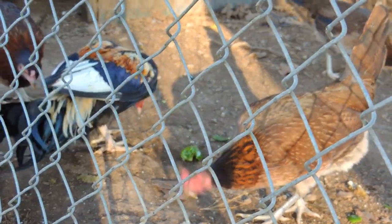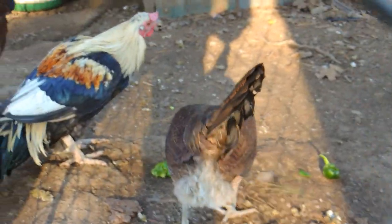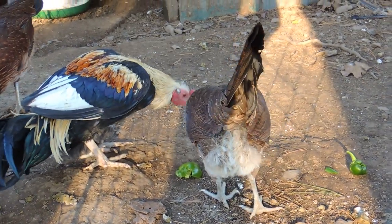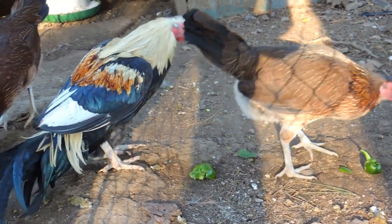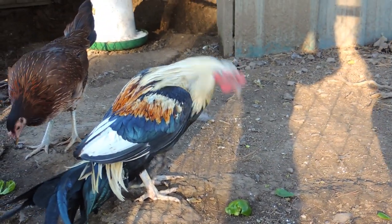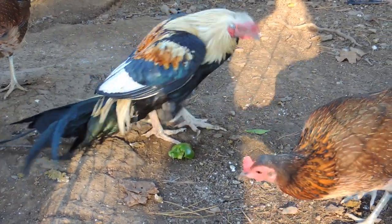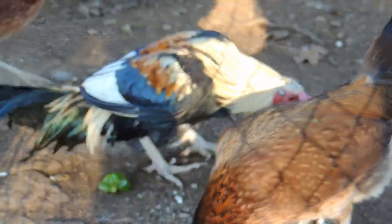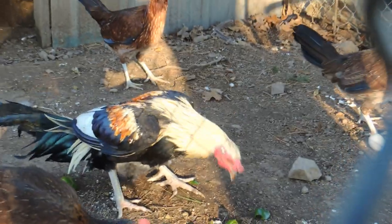Yep, they're enjoying the last of the green pepper, the bell peppers. They love them. Go get y'all a bale of hay tomorrow. Get that green pepper, Waddles. Hey, plenty for everybody.